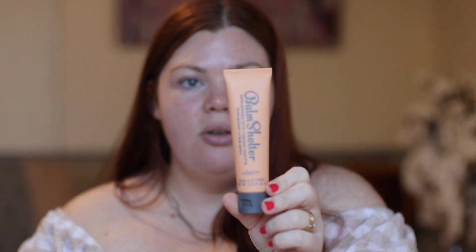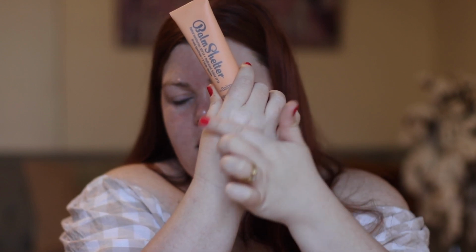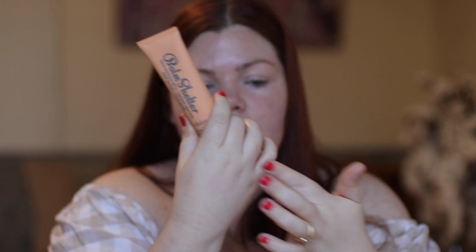You get almost 60 mils of product, 58 mils. That's incredible. I got the lighter than light shade, and it's good for me. I'll show you. It just kind of blends in. It's a tinted moisturizer, but I really enjoy using tinted moisturizers on a day-to-day basis. I always wear my sunscreen underneath, so I don't really care if it has SPF or not.